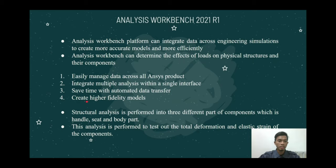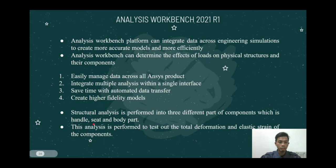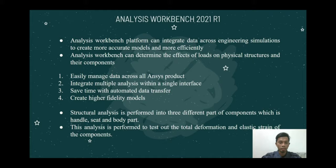In this project, structure analysis is performed on three different components, which are first, handle, second, seat, and third, body part. This analysis is performed to test the total deformation and elastic strain of the components. Next, we continue with the analysis of the body part.